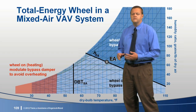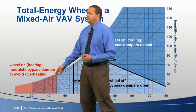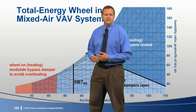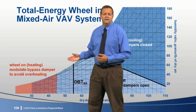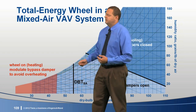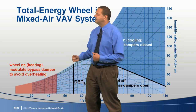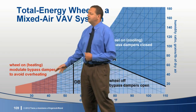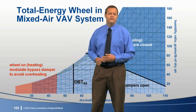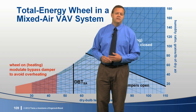Now eventually, when it gets cold enough outside that the air handler will need to activate heat, the wheel is turned back on. Think of it as the first stage of heat. The supply side bypass damper is closed, but the exhaust side bypass damper may modulate if necessary to prevent overheating the air. Finally, at extreme cold conditions, some method of frost prevention may be necessary.